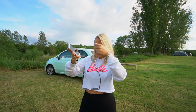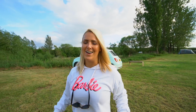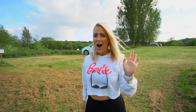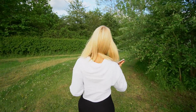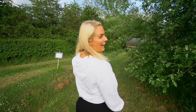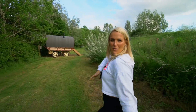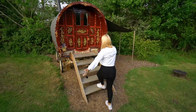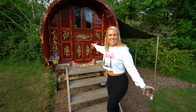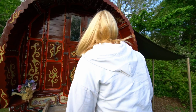Okay, so we've arrived at the glamping site and we have decisions to make. Are we gonna stay left or right? Oh, I'm excited! That is so cute. Shall we stay in the gypsy van for tonight? How cool, we can stay inside an original gypsy van.